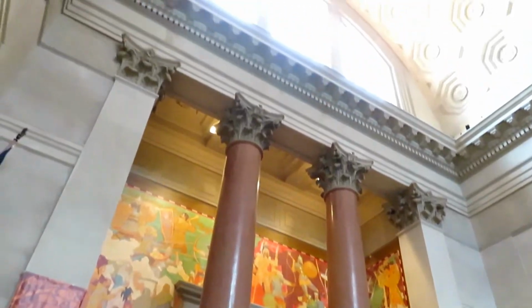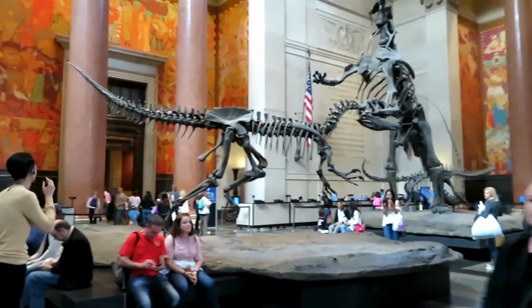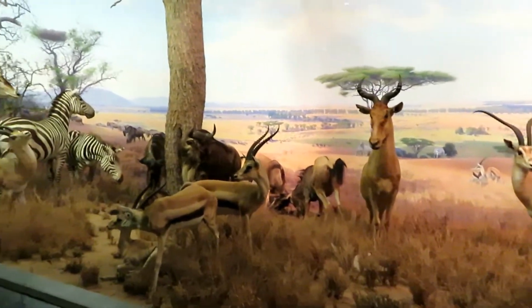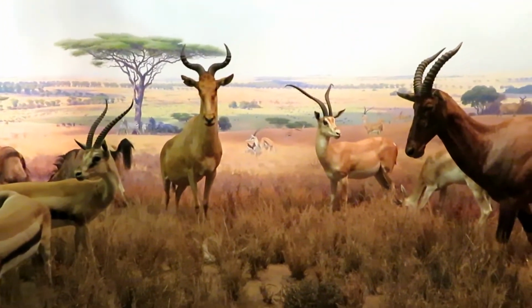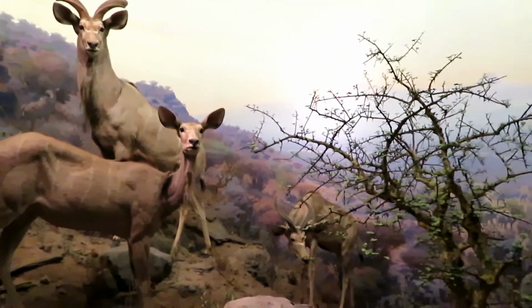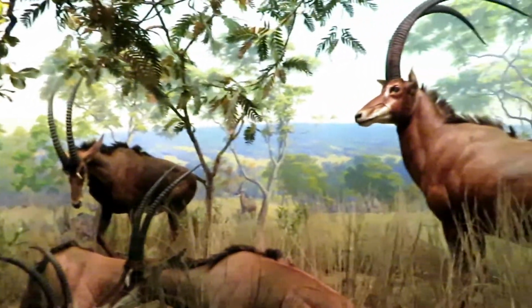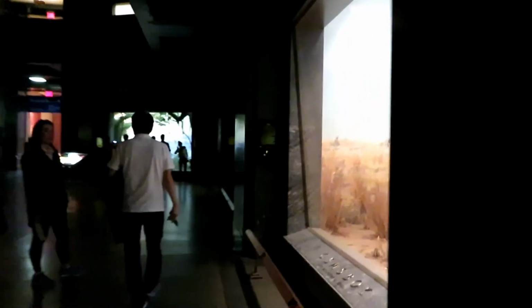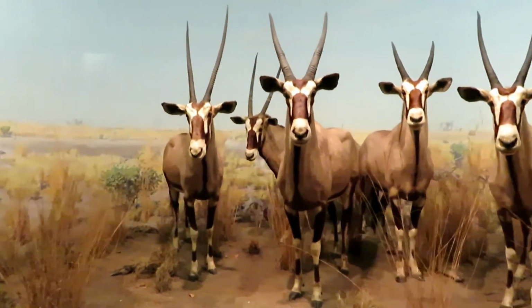Wow, oh wow. Now we are looking into African animals. This is the greater Kudu. And giant sables right there. Some kind of antelope. That's a gemsbok.